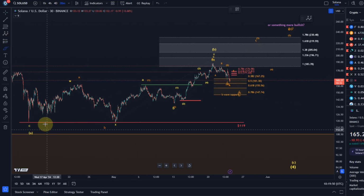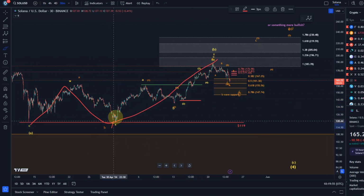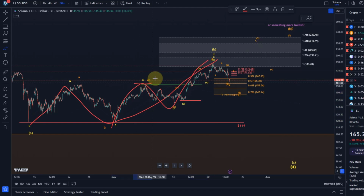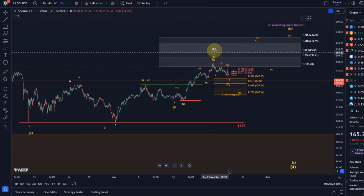So in this count, we're dealing with a WXY structure. And the Y wave consists of an A, B, C, in which the A wave was a 3-wave move, the B wave as well, and the C wave actually a pretty clear 5-wave move. I mentioned to you when we approached this $184 level that I can count 5 waves complete, and that might be wave C in yellow or wave A in orange. So we're going to talk about that. But overall, whenever we can count a structure complete, it doesn't mean it has to pull back, but it just increases the risk. So in this count, the top could be in wave B.